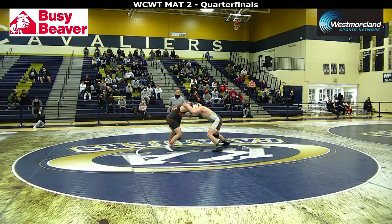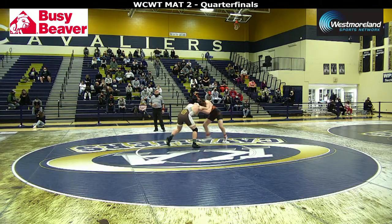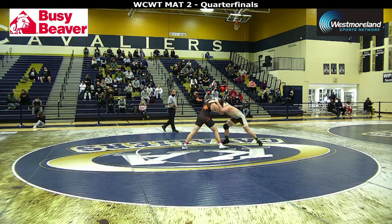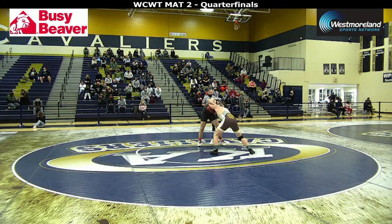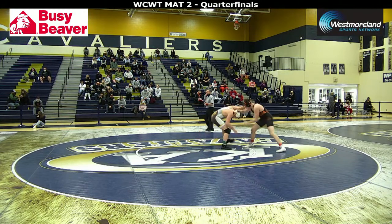In front of me, the 3rd and 7th. 3rd being Corey Borio, and the black and orange out of Latrobe. Red ankle bands, Christian McChesney, the 7th seed. Corey, just a sophomore, very impressive career so far. Placing at the Powerade tournament last week in a very tough 189-pound bracket.